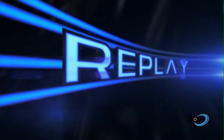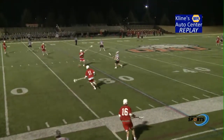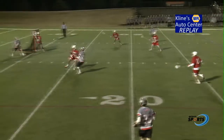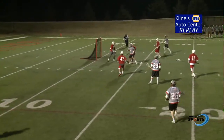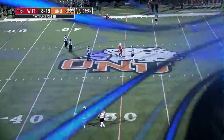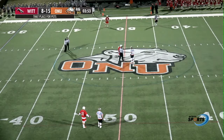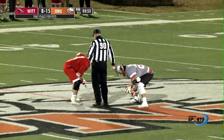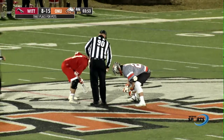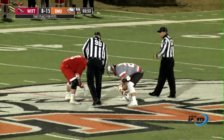And there are 2 different opportunities you'll see here towards the end of this, where this is set up right here. There could have been a shot. Nope, Marius will work inside and just turn around and nicely bang one home. Head fake, fakes it high and goes low. Max Weiss with the assist. Again, he could have taken that shot himself, but it just didn't go that way. Northern now up a touchdown at 15-8 on the That Place for Pets scoreboard.